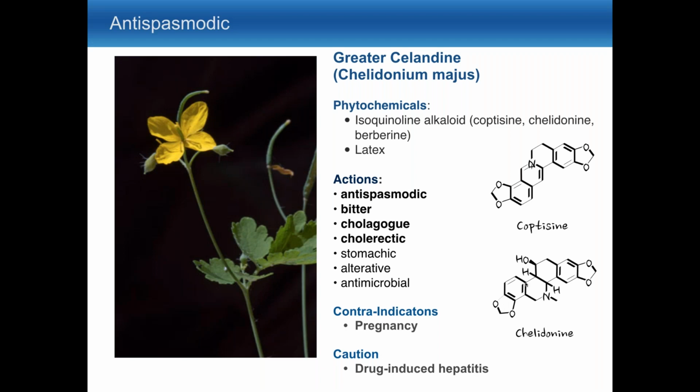Now, moving away from that, we're going to talk about greater celandine or celandine. Chelidonium majus is the Latin name. Sometimes I call it Chelidonium, not greater celandine, and people will use the genus for it interchangeably with the common name. Unlike the carminatives, this doesn't really have a lot of essential oils. It's an antispasmodic, but not because of its essential oils, but because it contains isoquinoline alkaloids and other types of alkaloids, in addition to things like berberine. Chelidonine is kind of unique to it, I think.